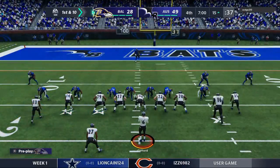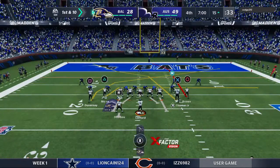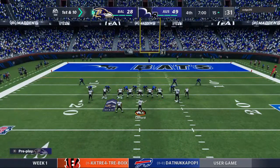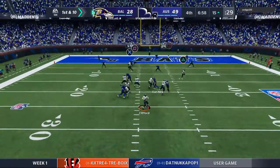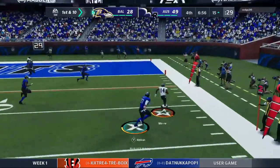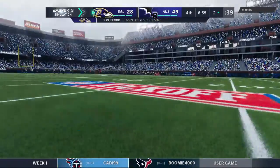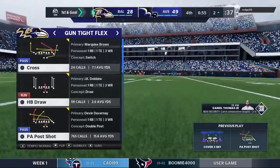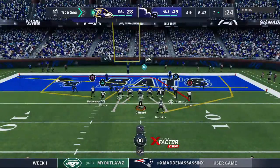Line of scrimmage, the 15. It's 1st and 10. They'll look to throw again. Quick hitter here. It's complete. And all the way to the 2-yard line there before crossing over out of bounds. Another nice gain, 13 yards that time, and another 1st down.